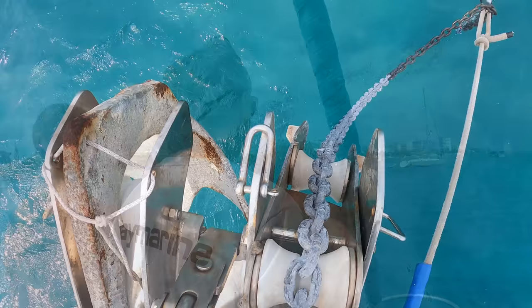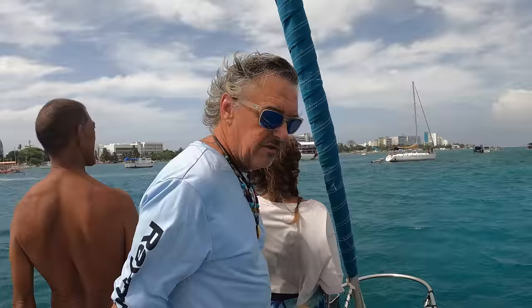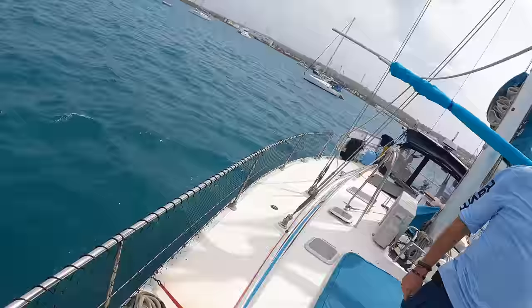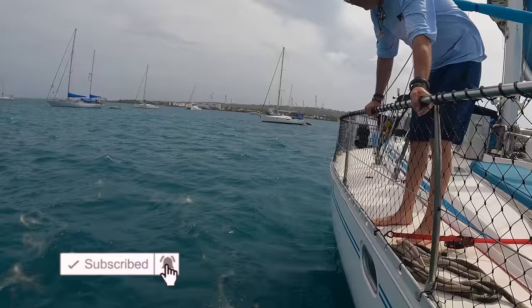Yep, and here's the damage. He'll be right on our bow again by the time he drags back. Any damages here? No. We get any scrap damage? I don't think so. Doesn't look like it.